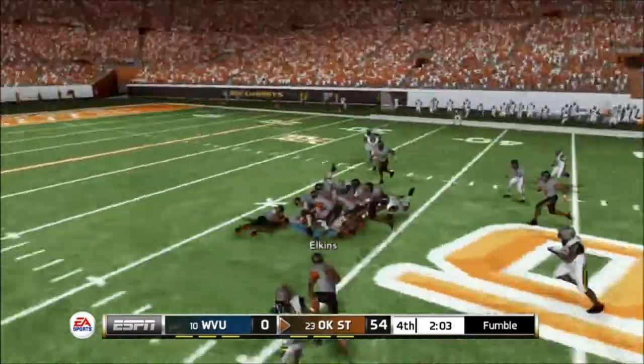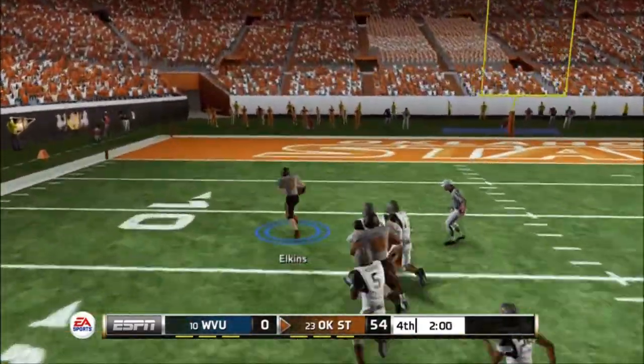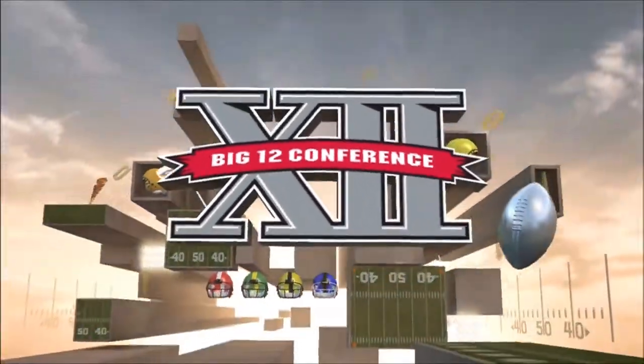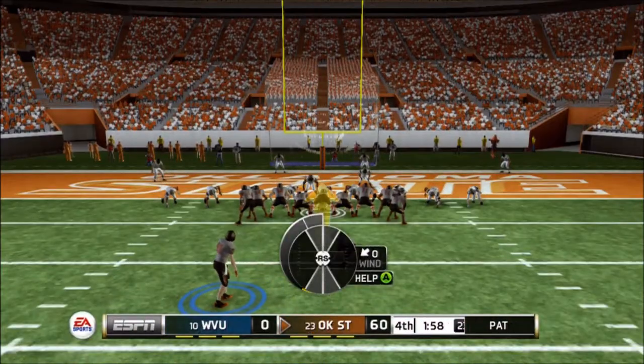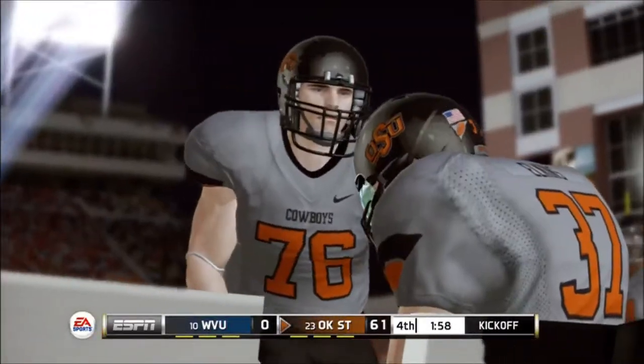Fumble, loose ball. Inside the 30. To the 10. And he dives in for the score. But it always makes you nervous anytime a defender tries to pick up a fumble and run with it instead of just falling on it. Man, did it work out for him here for a big-time play and the score. He makes the PAT.